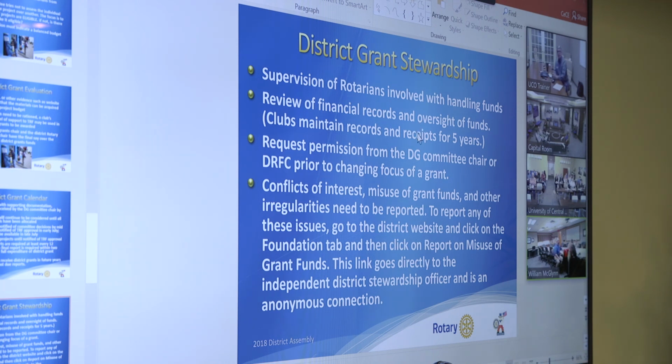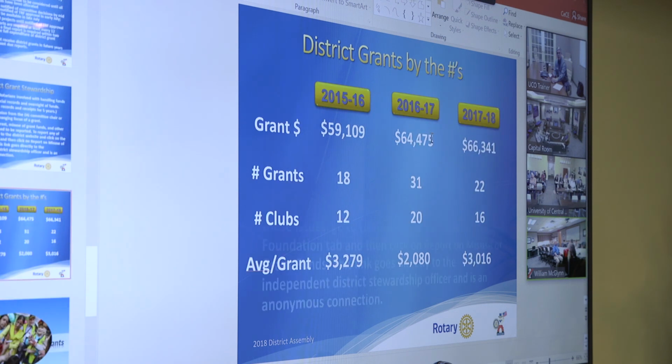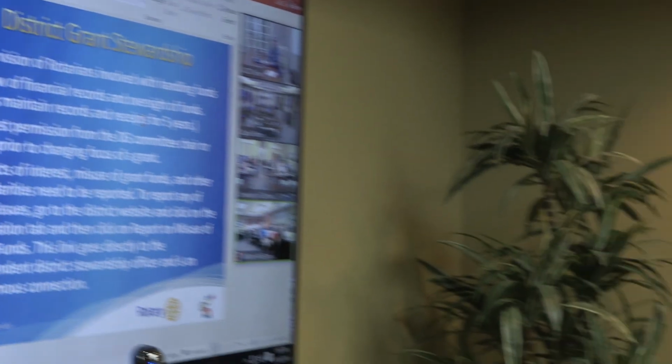All right. So supervision of Rotarians involved with handling the funds. We make sure that there's basically a process to assure that everything gets reviewed, we're ready for audits if necessary, we want to avoid conflicts of interest, and if you suspect there's any fraud, you're concerned about stewardship, there's an anonymous website where you can report it. You can go to district rotary5750.org, go to the foundation page, there's a place where you can anonymously report any concerns you have about the integrity of how funds are being used.